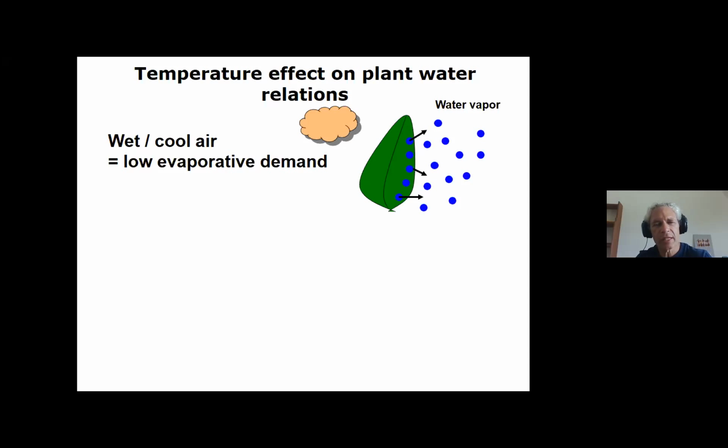The situation I've represented in my slide is one of cool and wet air, where there's already a lot of vapor pressure in the air, and the gradient drives water out of the leaves, because let's be clear, the stomatal chamber is saturated in vapor. So there's a gradient from the atmosphere driving water out of the leaves. In that situation, the gradient is small. Therefore, photosynthesis comes at a fairly low water cost.